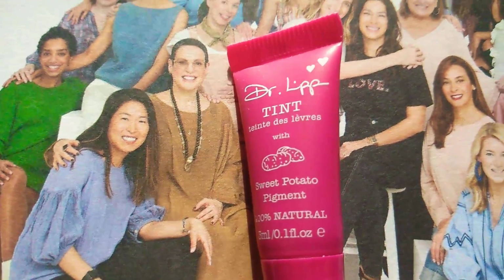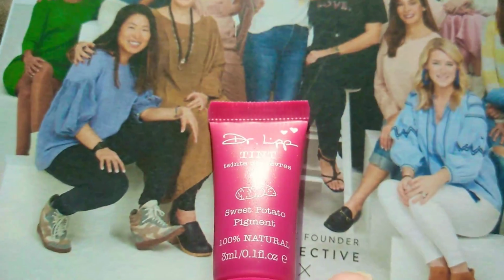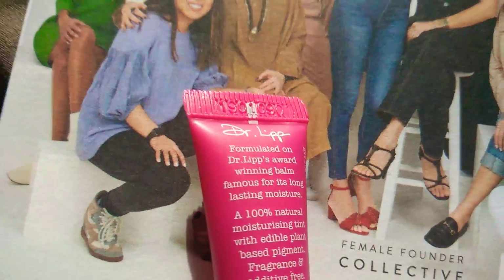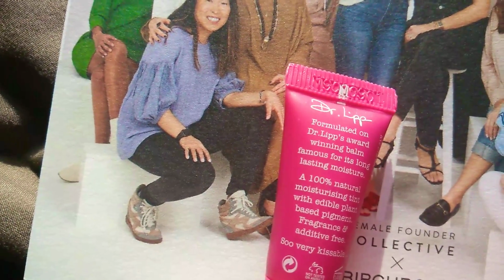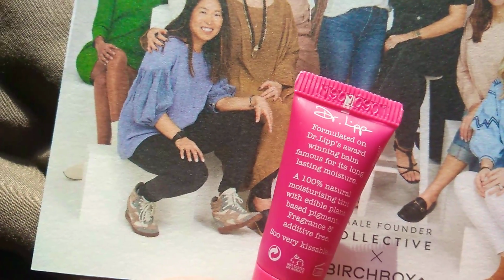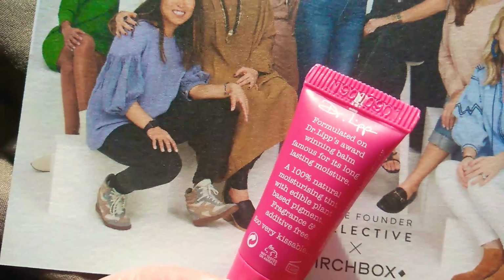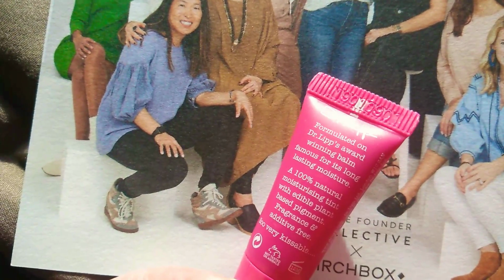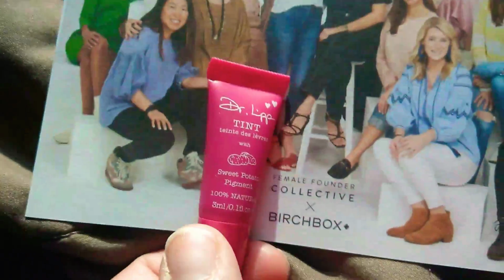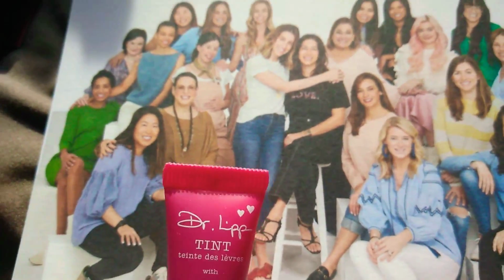The next item is this Dr. Lip, and this is the tint. This is sweet potato pigment, 100% natural. Now there is 0.1 fluid ounce. Formulated on the Dr. Lip award-winning balm, famous for its long-lasting moisture. This is 100% natural moisturizing tint with edible plant-based pigment, fragrance and additive free. So very kissable. I have received samples of this before. It's a pretty cool product. I actually like this one, so I'm pretty excited about that.